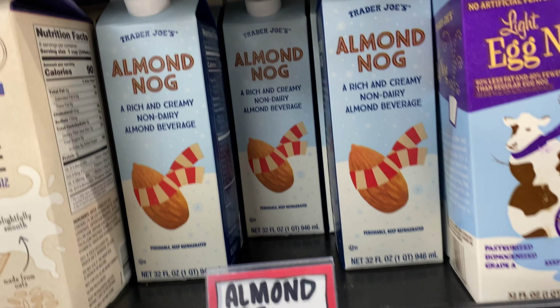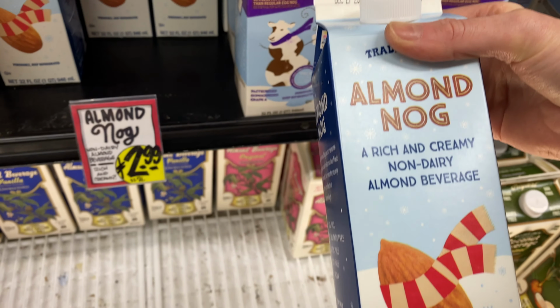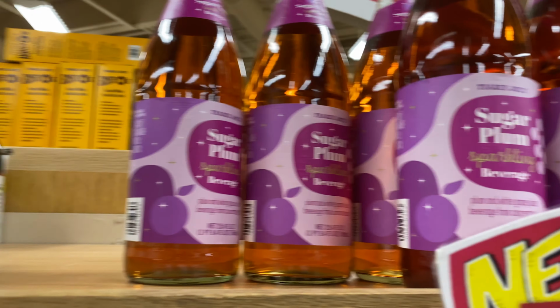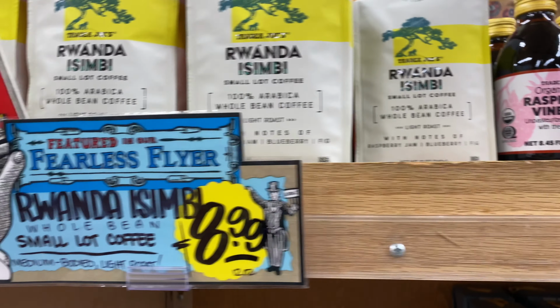Okay, lots of eggnog options. This almond nog caught my eye because it's dairy free. I've never had any dairy free eggnog before, so I ended up taking that one home. And this gluten-free, I'm not really sure what that is, some sort of muffin that looked really good. And then all these different types of drinks, and this raspberry vinegar looked interesting.